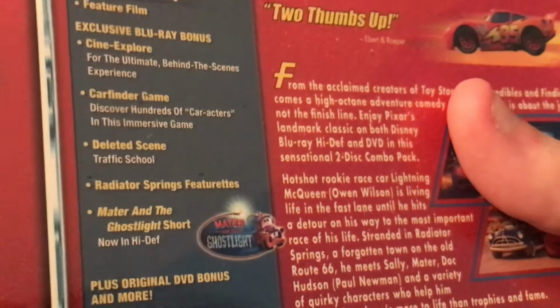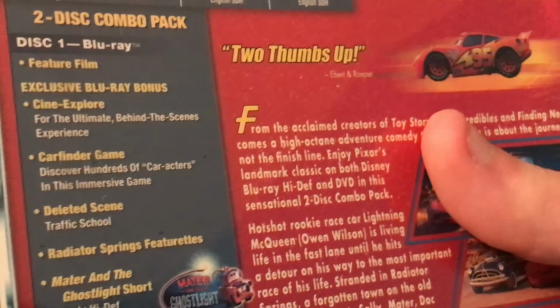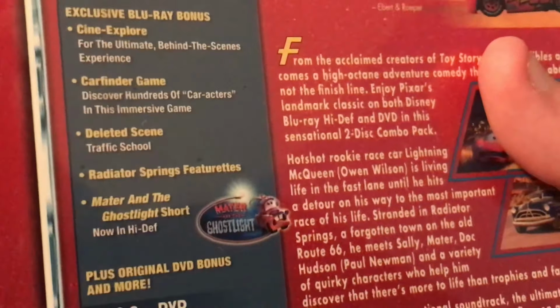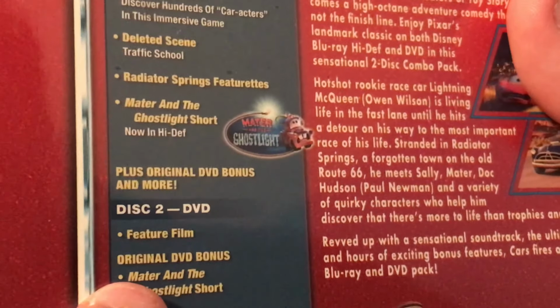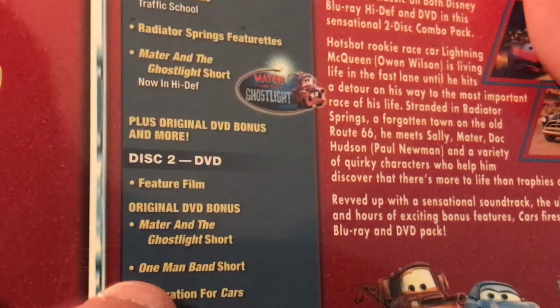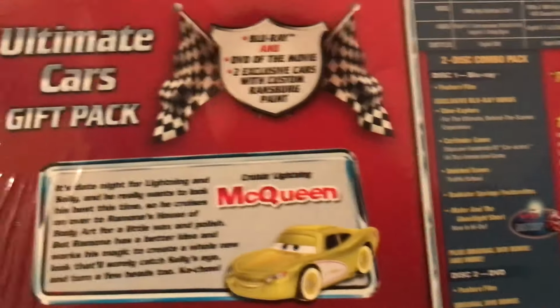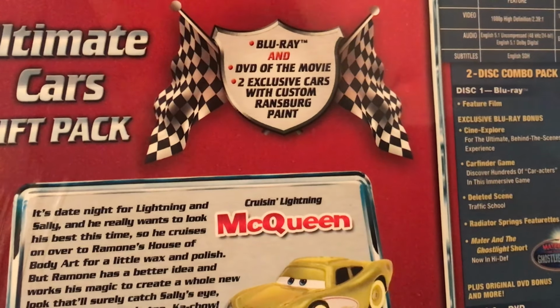I like how it says now in high def. When, I'm pretty sure the Blu-ray and DVD for Cars launched at the same time, and they both came with Mater and the Ghostlight. Maybe I'm wrong. For the DVD, feature film, original DVD bonus, Mater and the Ghostlight short, one-man band short, inspiration for Cars, deleted scenes, and more. So just like nowadays, the Blu-ray comes with some different features. Anyway, Ultimate Cars gift pack.